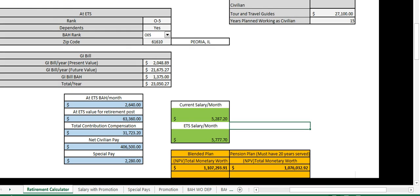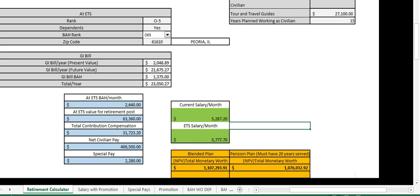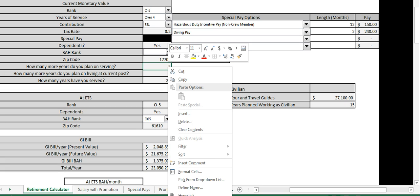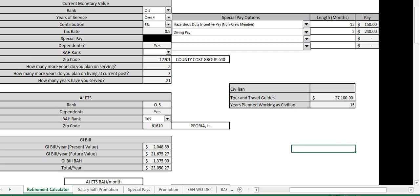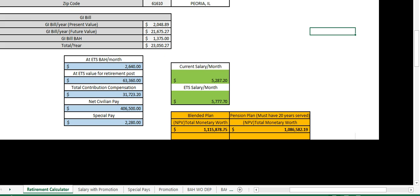So finally, at the bottom, he wanted to choose between a pension plan and a blended pension plan, which are two different options here. A pension plan would only be an option if you serve for more than 20 years, so we'd have to change something. Maybe he wants to serve for 21 years, see what it looks like with that, and then this will change, and he can see what he would look at with his career with the pension plan, in contrast with his blended plan right here.